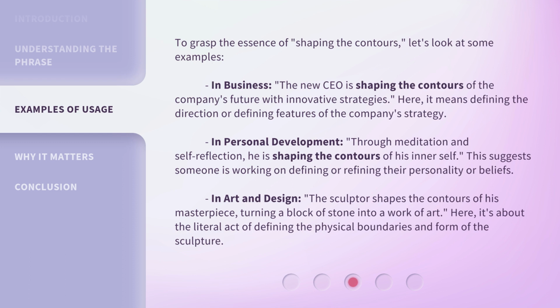In art and design, the sculptor shapes the contours of his masterpiece, turning a block of stone into a work of art. Here, it's about the literal act of defining the physical boundaries and form of the sculpture.